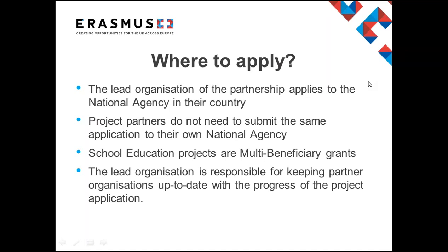School education projects are multi-beneficiary grants. What this means is that if your project is funded, the lead organisation will receive the contract and funds. The lead organisation is then advised to organise inter-institutional or organisational agreements with their partners and agree how the money will be used and distributed.